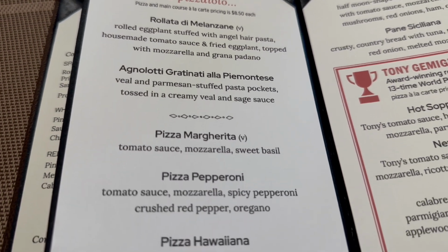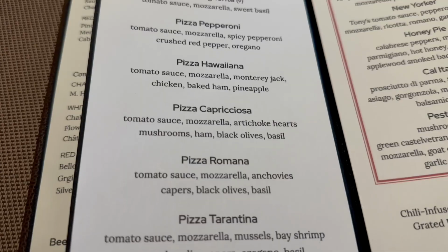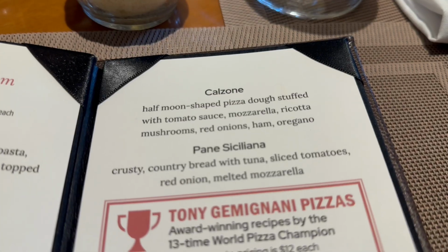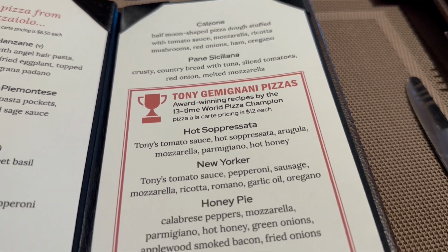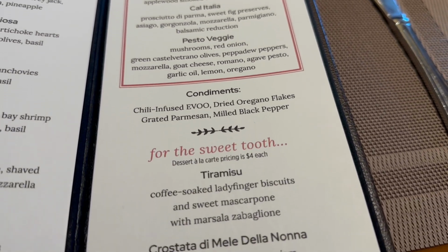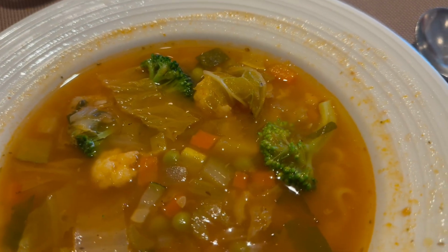And along with the classic pizzas that have always been available at Alfredo's, Princess have added something new to the mix, which is a selection of new pizzas by American chef and restaurateur Tony Geminani. And as he was the 13-time World Pizza Champion, you'd know that I'll be trying some of his pizzas, which are also available a la carte for $12 each.